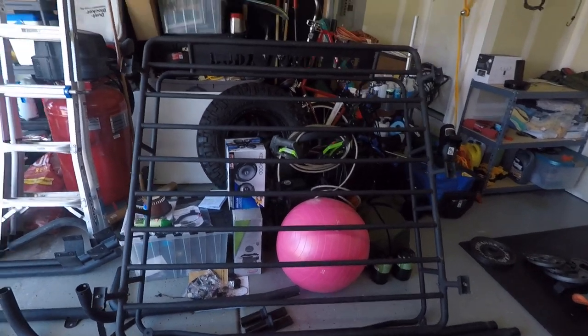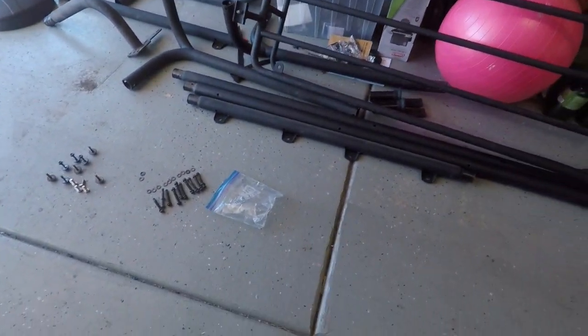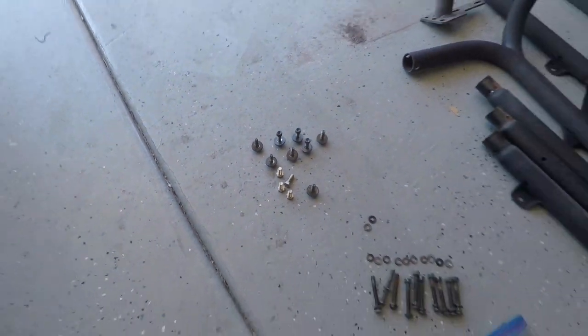Alright, YouTube. It's been a while since I did an auto vlog video, so I figured I would show you my sweet Facebook Marketplace find of a Body Armor 4x4 roof rack with cargo basket. It's all in pieces right now. Had to source some other bolts.